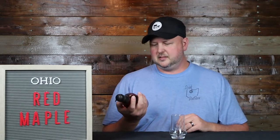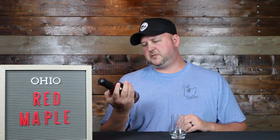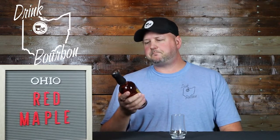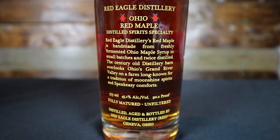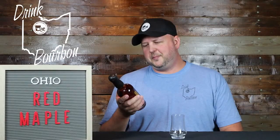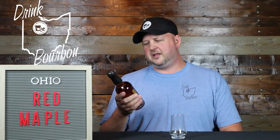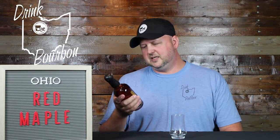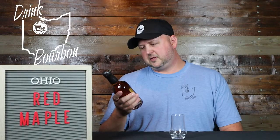What's interesting about this? This is pot distilled. It says very small batch. It's 45.1% or 92.2 proof. I'm just going to read what it says here on the back. It says, Red Eagle Distillery's Red Maple is handmade from freshly fermented Ohio maple syrup in small batches and twice distilled. The century-old distillery barn overlooks Ohio's Grand River Valley on a farm long known for a tradition of moonshine spirits and speakeasy comforts. This is non-chill filtered, or unfiltered is actually how they label it on the bottle.